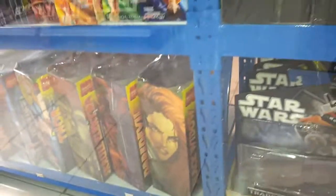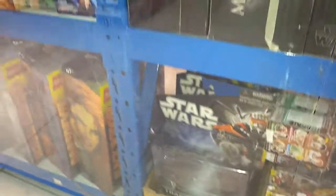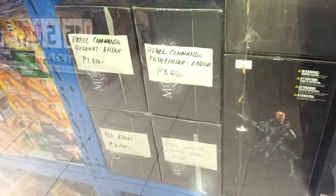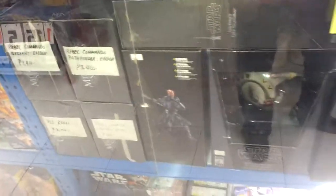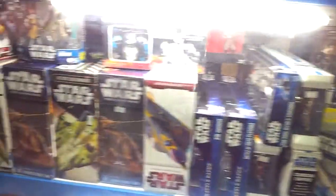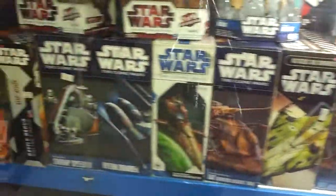Then here we're going to the Star Wars section. So of course there's the Art FX, the new Art FX line. These are 1/6 scale military figures of Star Wars. Star Wars battle packs, vehicles, full lineup of vehicles, Mighty Muggs.